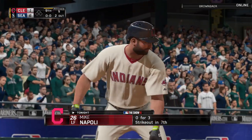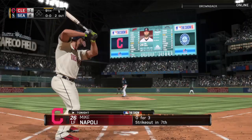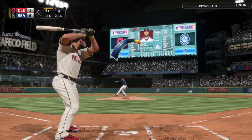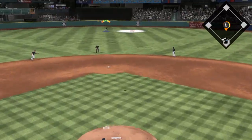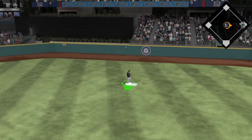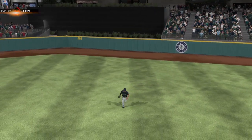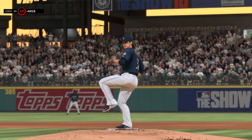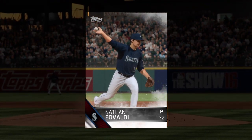Mike Napoli makes his way to the plate, needing to make something happen. They're down to their final out in the 9th inning. That's not looking too good for him anymore, but you know what? There's no clock in this sport, and that's for good reason. You've got to fight for all 27 outs. And he'll squeeze this one for the final out, and the Mariners have claimed the 4th consecutive victory here as this ball game is over.